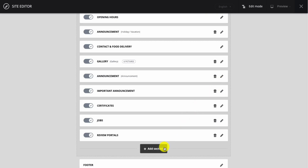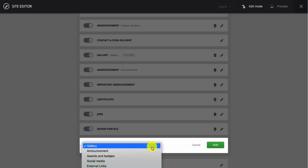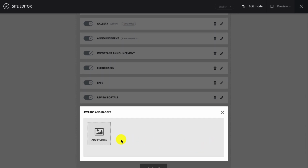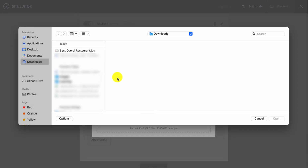They can also create a restaurant website with a section that lets them list all the accolades they've amassed over the years. They should select Awards and Badges from the drop-down, then click on the Add button. They should then click the Add Picture icon. Then, restaurant owners should click on Browse to upload all their awards.